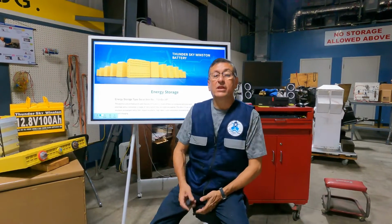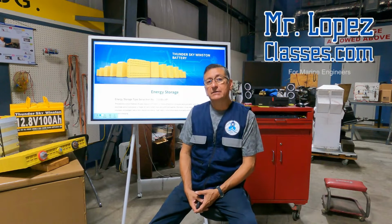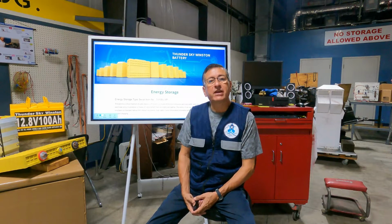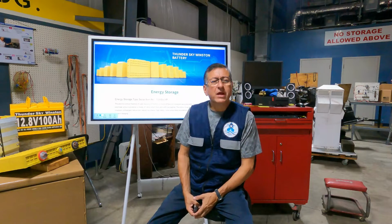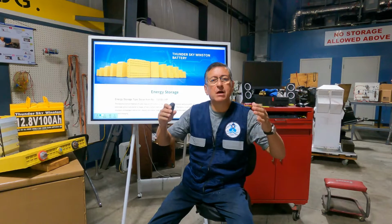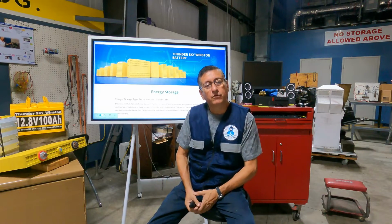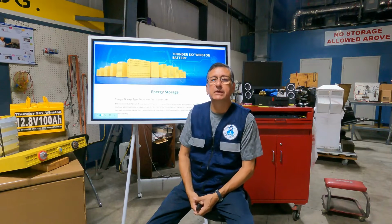Hi guys, welcome to another analysis of the lithium batteries, the modern batteries for RVs, for boats, for hybrid and electric vehicles. The million-dollar question is, where can I find a good battery that stores the maximum amount of amps for both purposes, for cranking and for deep cycle, for the house and for the propulsion system in my vehicle?